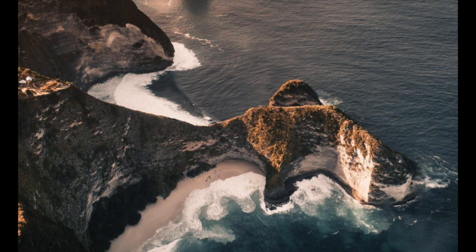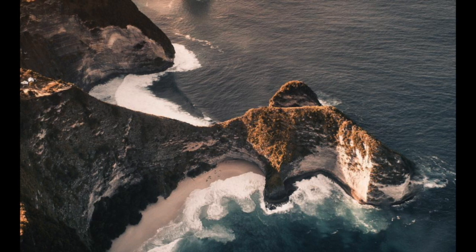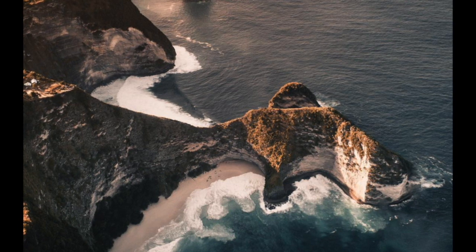I was flying my drone and shooting it from up here. And you can actually walk down. There's literally a trail that goes right along that spine, and you can go down to the beach. So I'll just describe it in words.